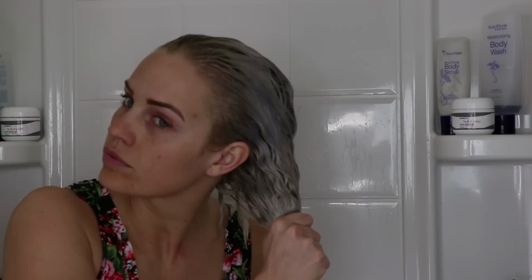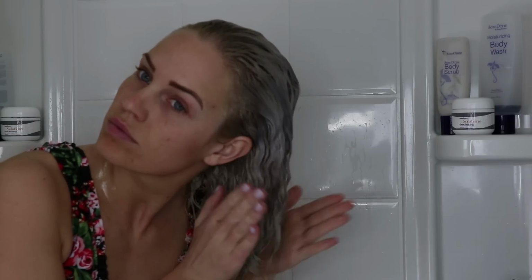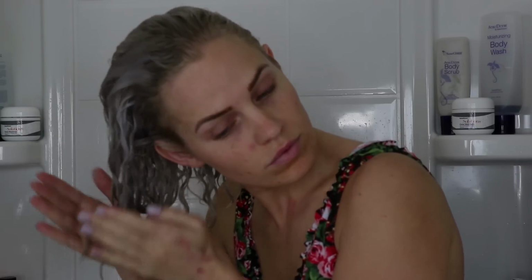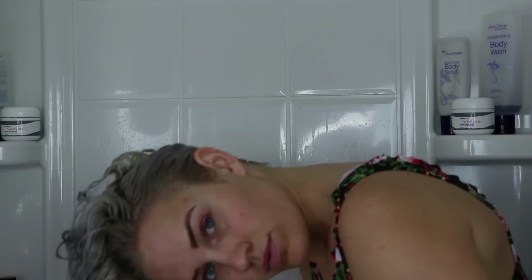I wring out as much as I can with my hands, and then I take a big dollop of the gel. I have the gel in both my hands and I pancake my hair in between my hands. This helps disperse it. Be sure to not run your fingers through your hair though. Just pancake it all over. And then I'll tip my head upside down and start scrunching from the bottom up.